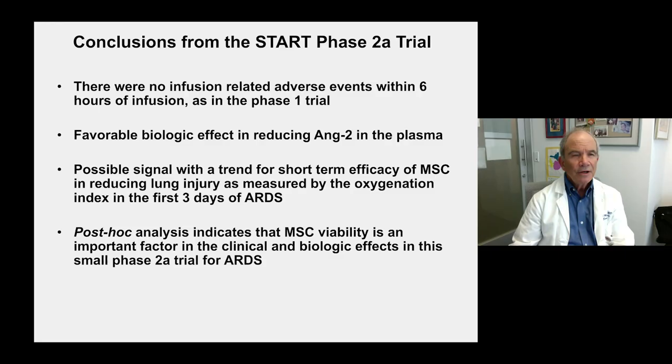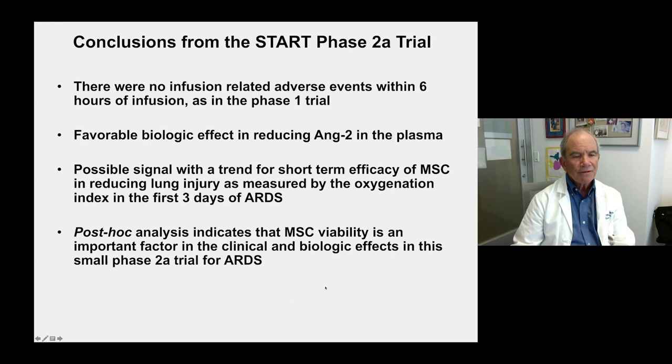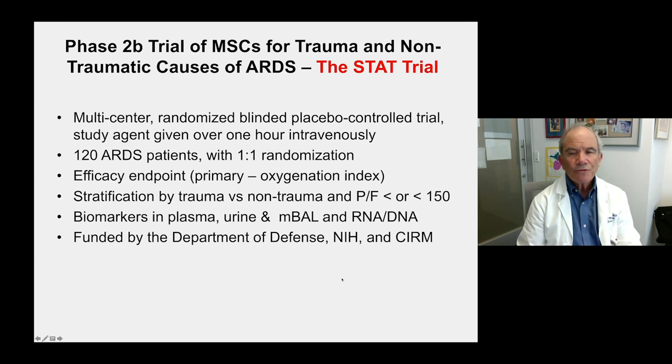And in brief, the conclusions from this phase 2A START trial were that there were no infusion-related adverse events within 6 hours of infusion, as in the phase 1 trial. As I showed you, there was a favorable biologic effect in reducing Ang2 in the plasma. There was also data that suggested a trend for short-term efficacy of the MSCs in reducing lung injury as measured by the oxygenation index during the first 3 days of ARDS. Post-hoc analysis indicated that MSC viability is an important factor in the clinical and biological effects in this small phase 2A trial.